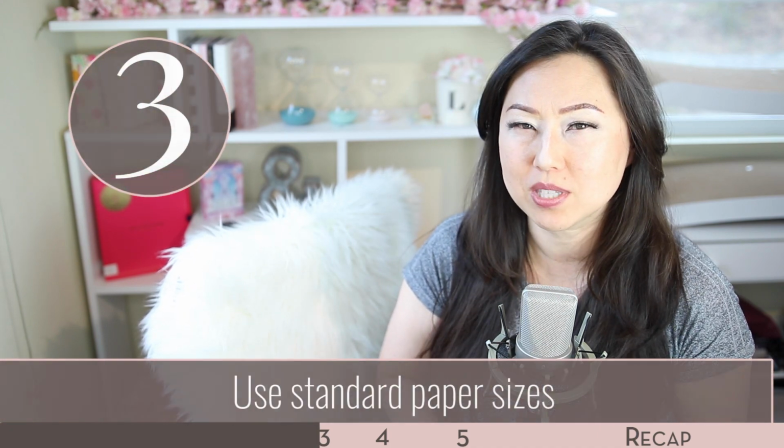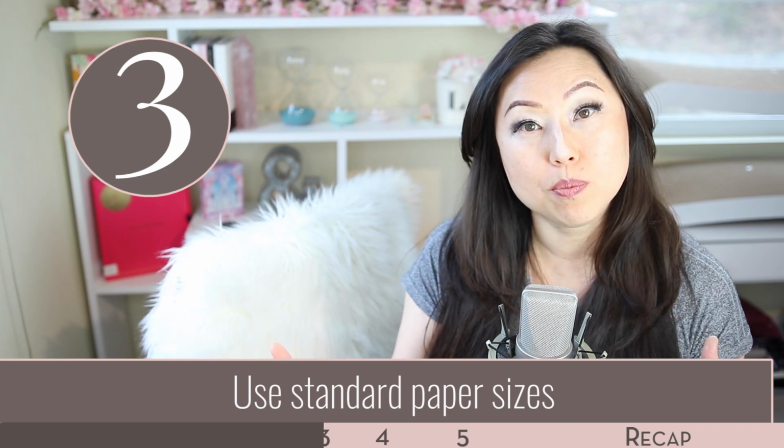The third thing is you want to make sure to use standard paper sizes. I know people get super excited when you start creating this and you're thinking, I could do this huge square, I could do this really long rectangle.